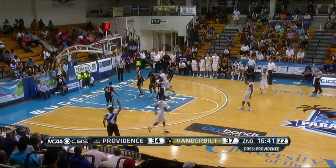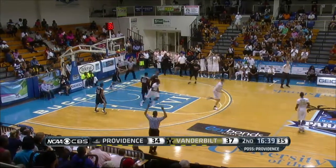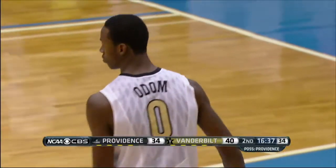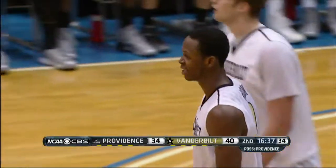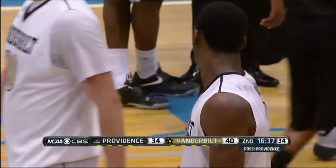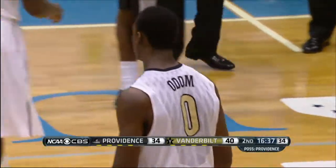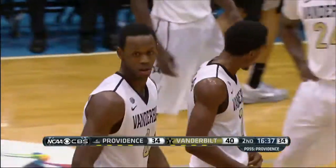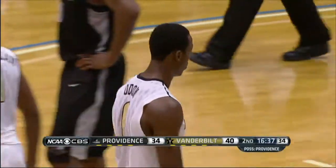Straight away, Odom fires a 24-footer, and he rattles it home. And we've seen that play before by Odom, where they set that double screen. He sneaks through. He kind of lulls his man to sleep, and now we have a stoppage in the action. Got a little bit of a shootout at the USVI Corral right here. 40-34, Vanderbilt on top of Providence.